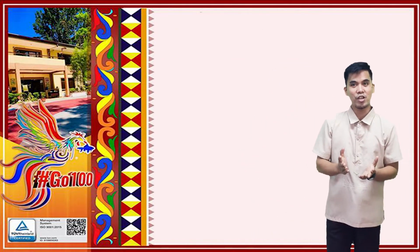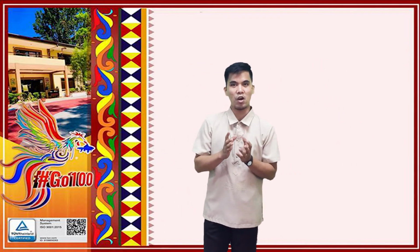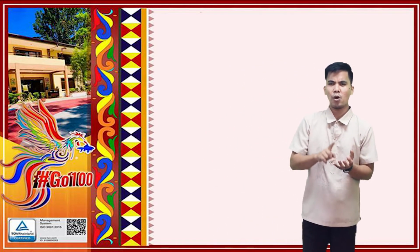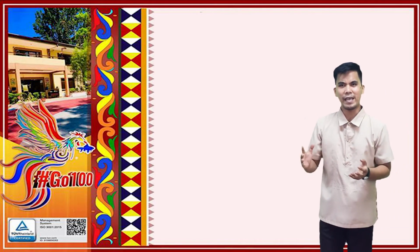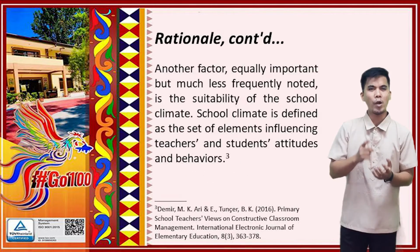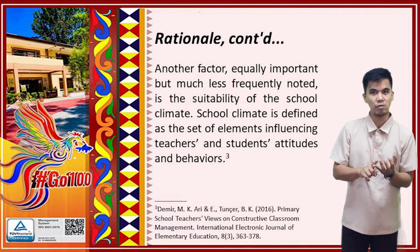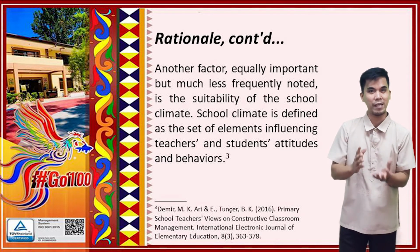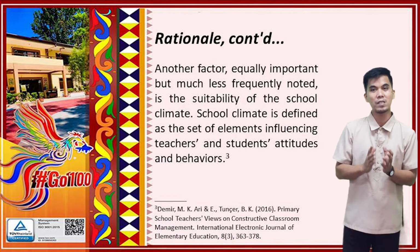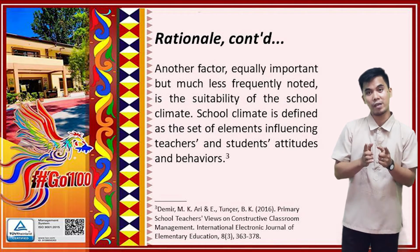When the quality of education and teaching in schools is mentioned, what comes to mind first are the physical and technical infrastructure of schools, classroom sizes, quality of teachers, syllabi, and textbooks. Surely, each of these factors is very important. One of the factors as well, equally important but much less frequently noted, is the suitability of the school climate, that is defined as the set of elements influencing teachers and students' attitudes and behaviors. That's according to the year 2016.